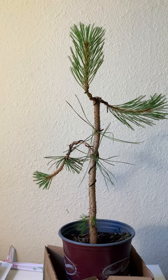Okay, so that's my first treatment of this Ponderosa Pine seedling.